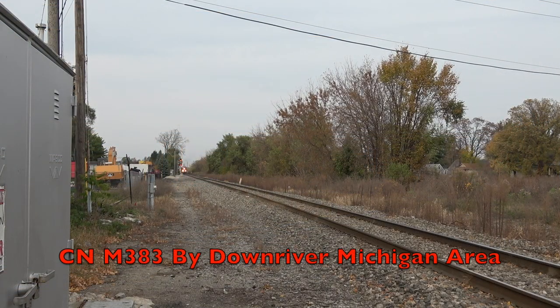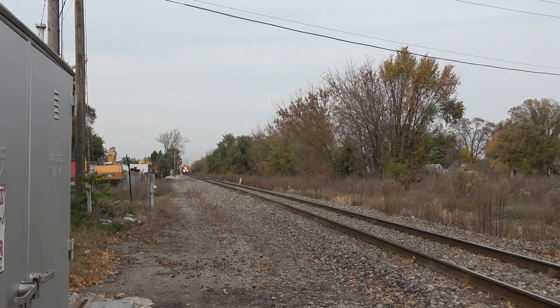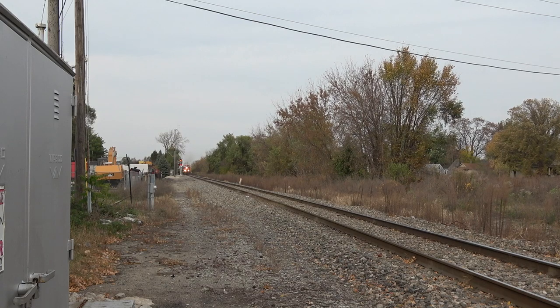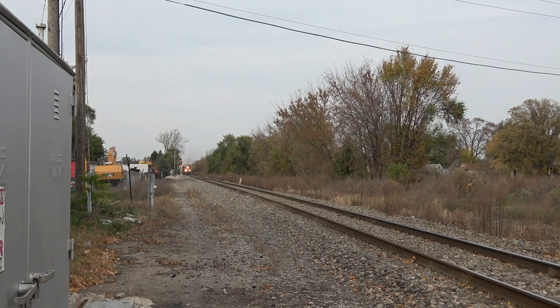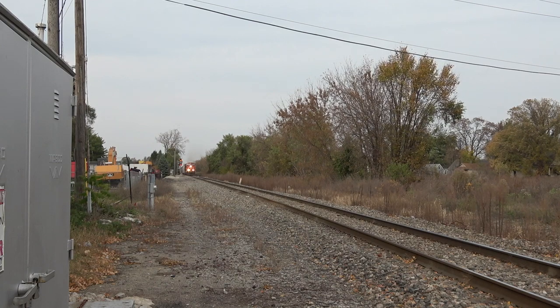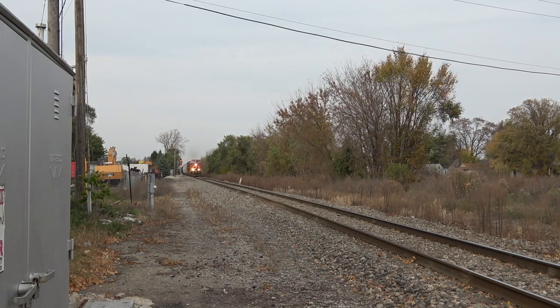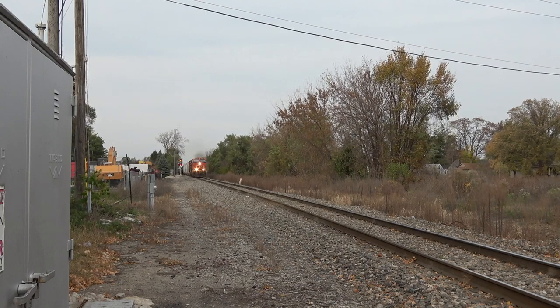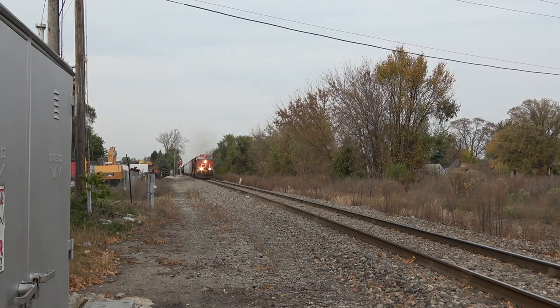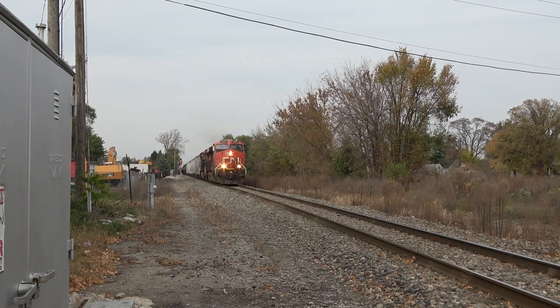Why are we in the downriver Michigan area? Well, it's because I texted a buddy of mine, and he said he wanted to meet up to get L573. It's going to be running on the Flat Rock Sub. Yes, Flat Rock Sub. Isn't there two of them? Yes, the one with the arches, the TNI North.